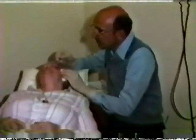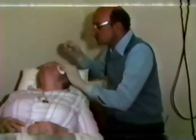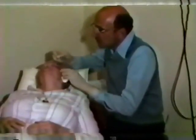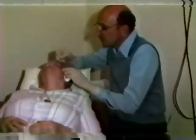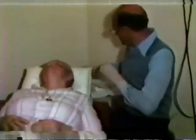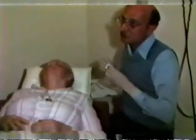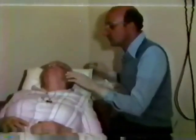Does that sting a little bit? Yes. That's a very interesting solution you have there that stops bleeding. What's that called? This is called Monsel solution. Some of our older men in the audience would know this as the old-fashioned styptic pencil that they use for shaving minor abrasions when they nick themselves.